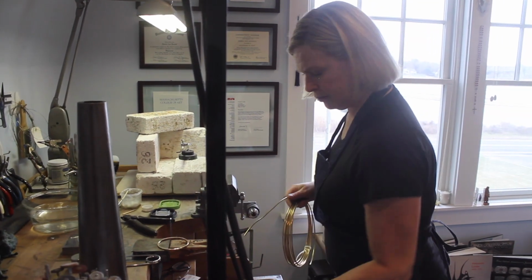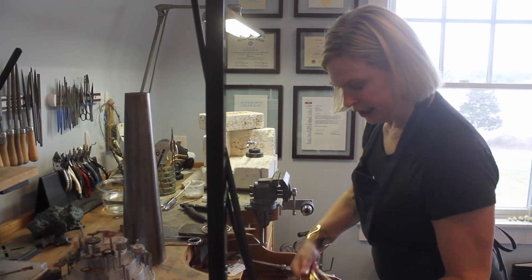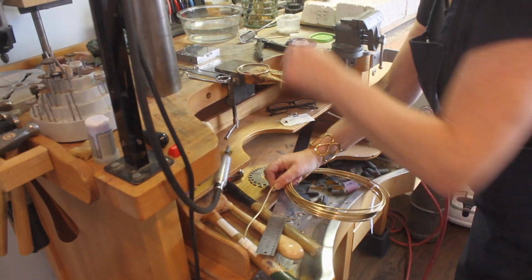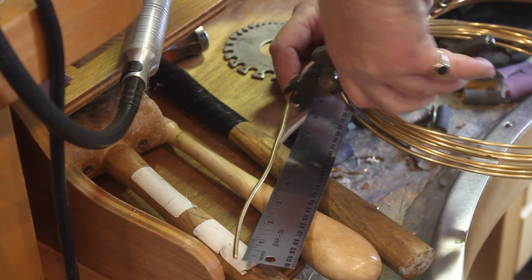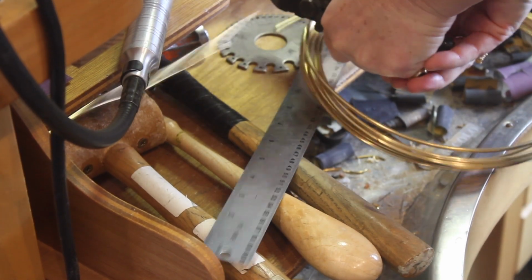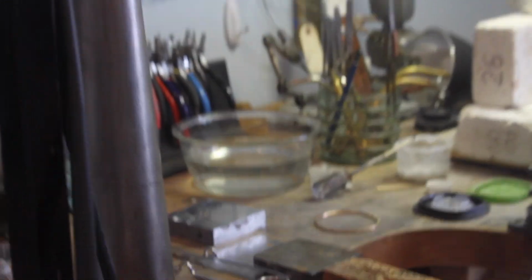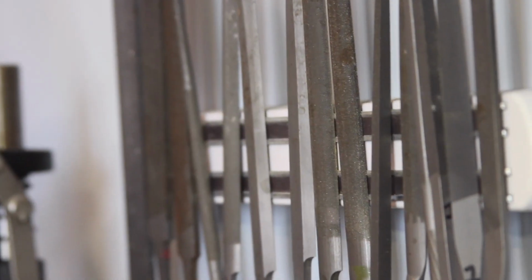The first thing we want to do for a size medium bracelet is cut 8 inches of the red brass. So I'm going to measure it here, and I'm going to cut it with some nippers. It's kind of thick. There we go. So we're going to take this, and the first thing we want to do is file the ends to 90 degrees so they're going to meet properly.